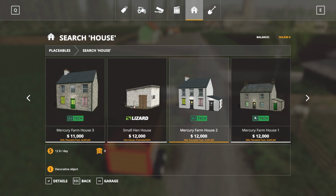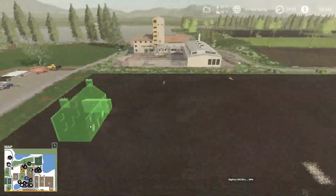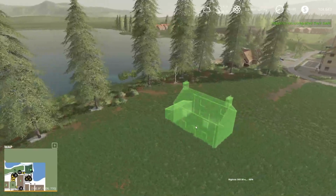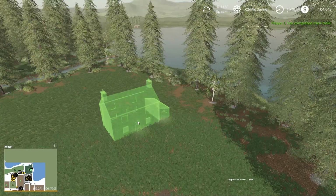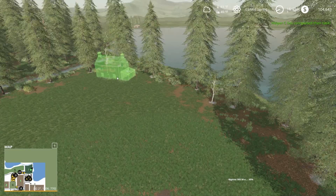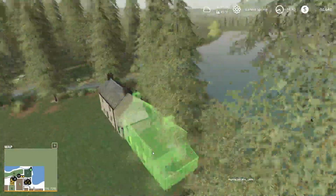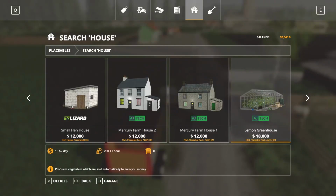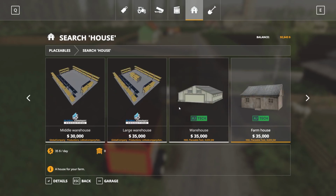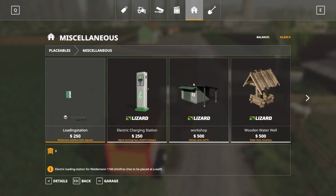Maybe do this one. I don't know. This one, I think, could probably fit well with what we got going on. It looks like the front door would be this way. So if we put that up in the corner, there we got our house. I like that. We got our house up here at the farmyard. Small hen house. All sorts of stuff through here. But anyhow, okay, small house in there.